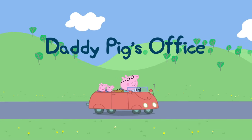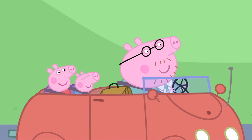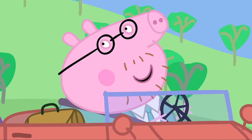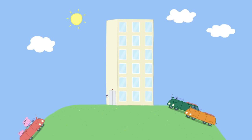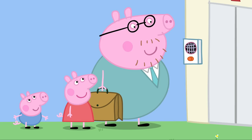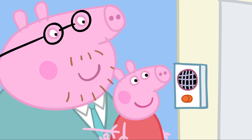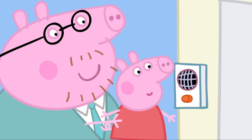Daddy Pig's office. Today, as a special treat, Peppa and George are visiting Daddy Pig's office. Daddy, what do you do at your office all day? Lots of fun things. You'll see. This is the building where Daddy Pig works. We're here. Hooray! Yes? Hello, it's Daddy Pig. Hello, Daddy Pig. Can I press the button too? Of course, Peppa. Yes? It's me. Oh, hello, me. Come in.